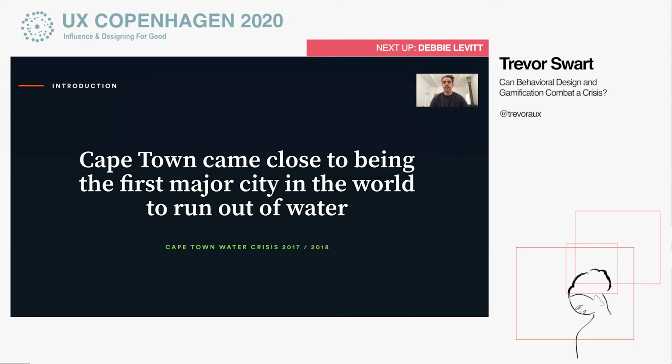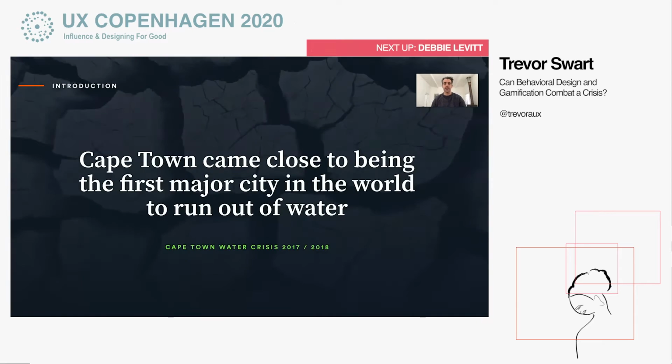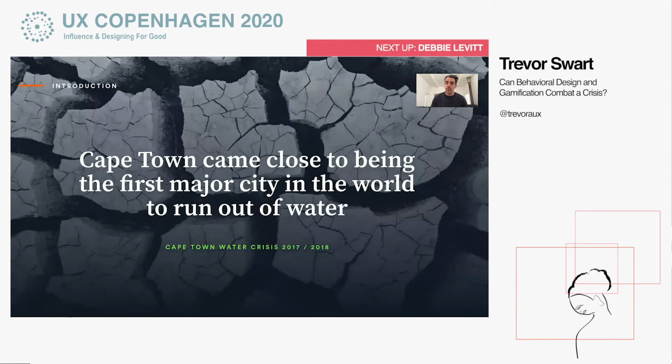And our studio noticed that access to information and the guidelines were not readily available. Information was stuck inside PDFs, and they weren't easy to find. Plus, the number of litres an individual was supposed to use per day wasn't clear. Dam levels were sitting at about 30%. And the city of Cape Town was using about 700 million to 800 million litres of water per day.